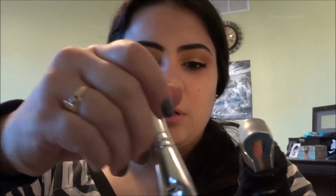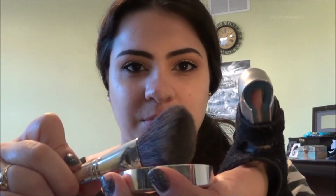Both of these brushes that I got in the kit do shed, so that's kind of annoying. I don't know if everyone's going to have that issue, but I do, and it's annoying because then you get little hairs on your face. Alright, so what they say is swirl, tap, and buff. So swirl, tap, and then buff it into your skin.